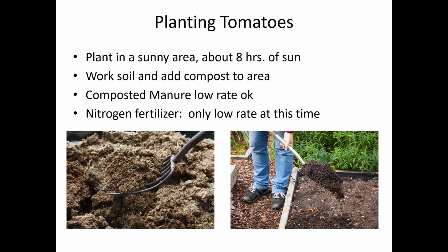Now, nitrogen fertilizer, you can use it at this time. You can mix some in the soil, but only go at a very low rate. The reason for that is that tomatoes, they don't use that much fertilizer in the first few weeks after you plant them out in the yard. So you only need a low rate. If you add too much nitrogen fertilizer, this is what could happen. The plant's going to absorb so much nitrogen, you're going to get all this foliar growth, all this leafy growth, and the plant might not produce flowers, which produce fruit. So you don't want too much fertilizer.